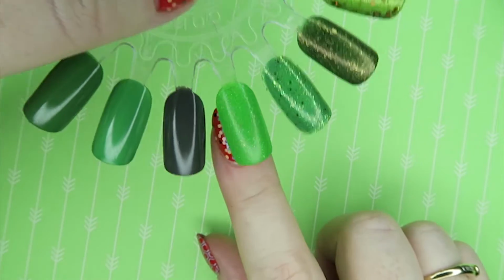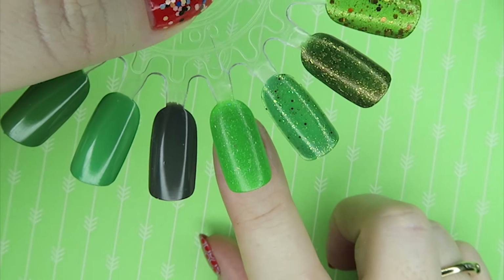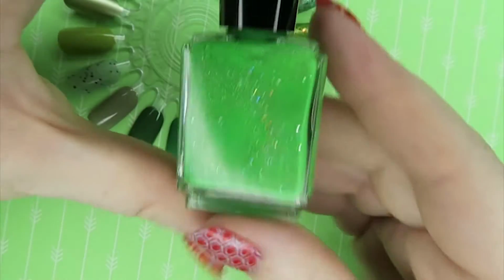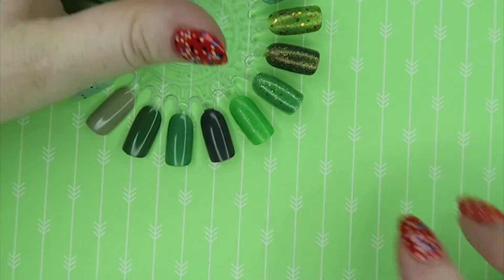Really, really like that one. I might need a third on my nails, but very bright and spring-like. I really like that colour. Really nice for spring. My little paper has gone all over the place here.